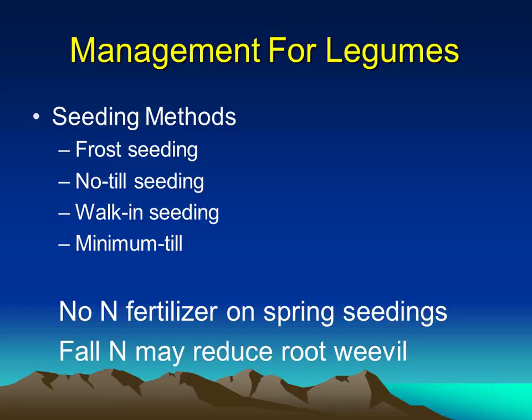And then the next year, you're not going to need the nitrogen because now I have a good, healthy stand of clover in there. And so that's one way to change from a nitrogen-based system to a clover-based system: do it a little bit at a time, one field at a time. Don't try to do it to the whole farm at one time because you'll have a train wreck if you do. Okay?